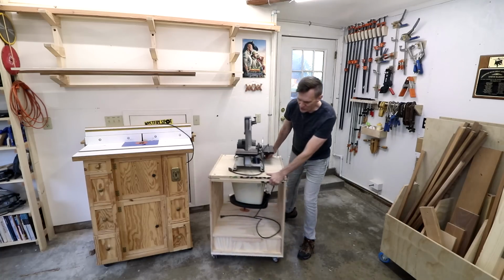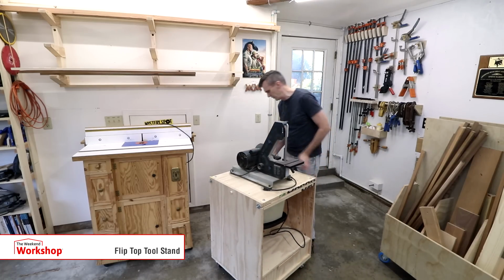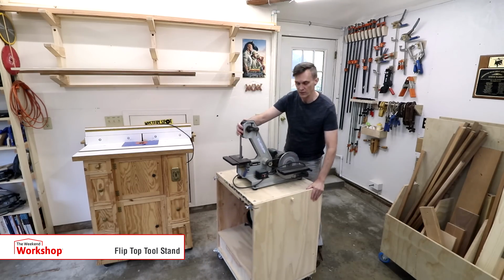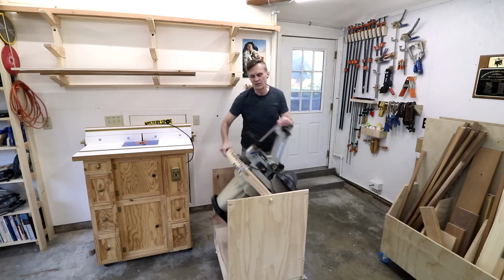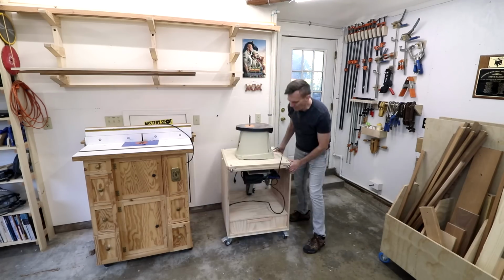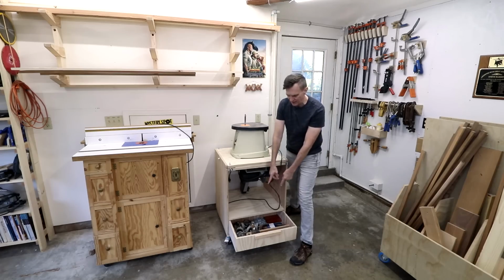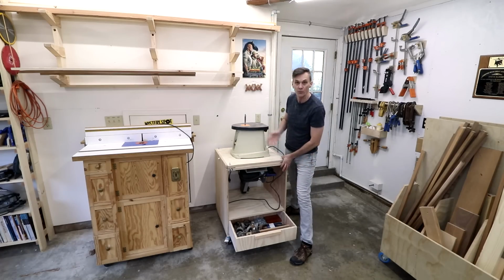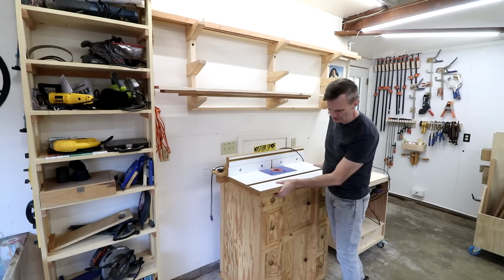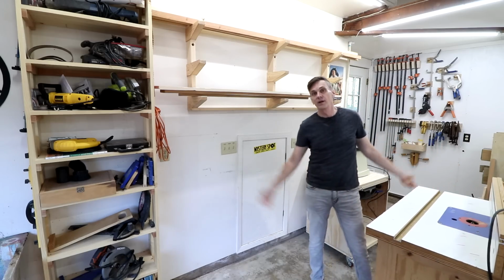This flip top tool stand is one of my favorite space-saving units. I've got my disc and strip sander on one side, and I can just flip it around for my spindle sander. I've included a drawer down here to store extra sanding discs and other accessories for both tools. And over here I've got my router cabinet that I built a long time ago, and I can just wheel it out into the shop whenever I need to use it.